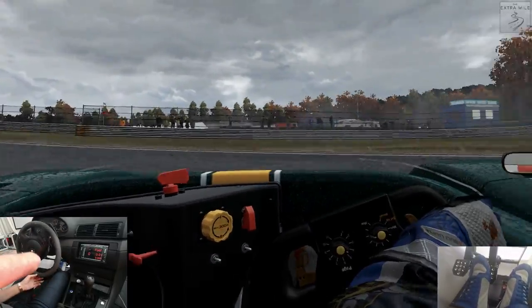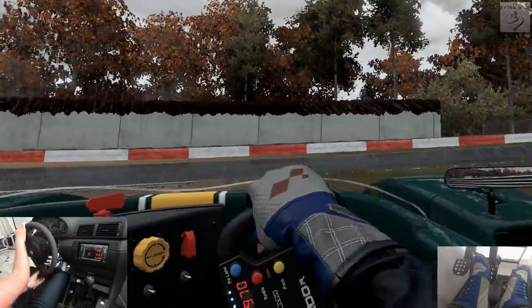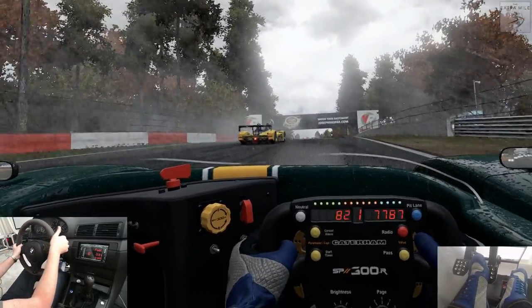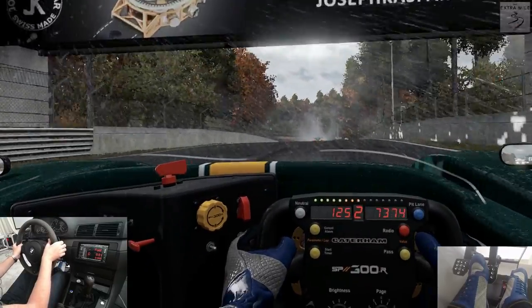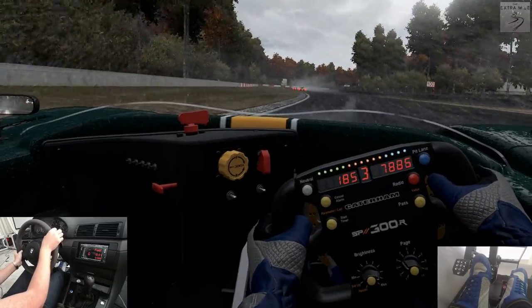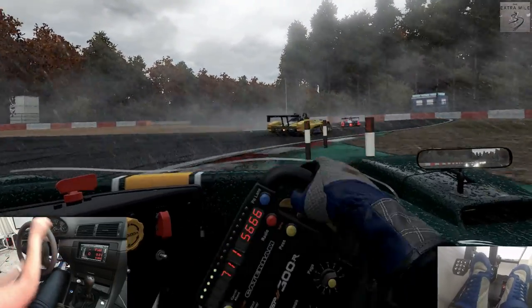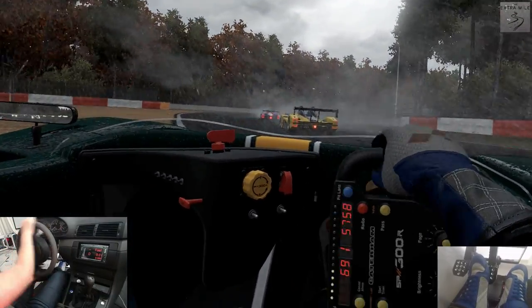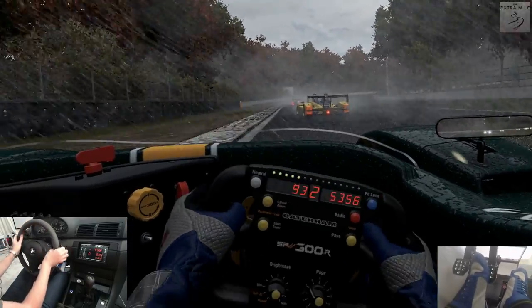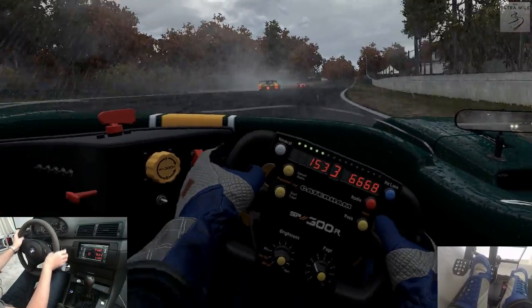Whoa, no, no, no, no! Oh, in the last lap. You have to be kidding me. Okay, that puddle will be interesting in the race because it can change things very quickly. Whoa. And there's no way around that puddle.